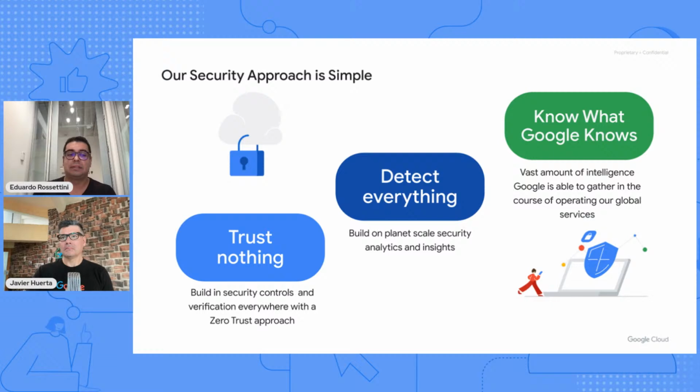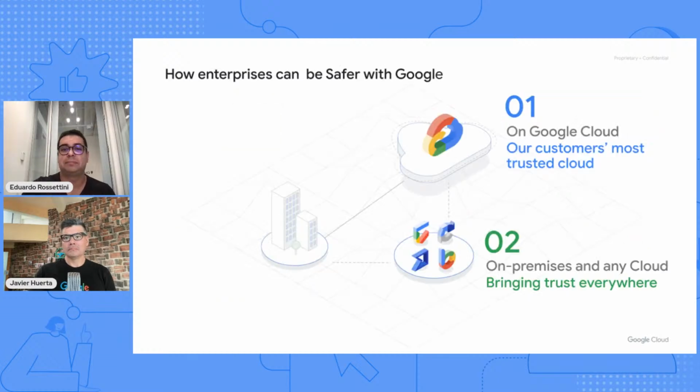So how do we do that, right? Security by default drives customers to choose Google Cloud. First, we have implemented zero trust at the core of our services and our operation, enabling you to trust nothing. Second, we have built cloud scale threat detection and response, allowing you to detect everything. And third, we know that it's not just about the tools, right? You also need advisory service, so Google can provide you that as well. So you can have all our support to transform the security operations.